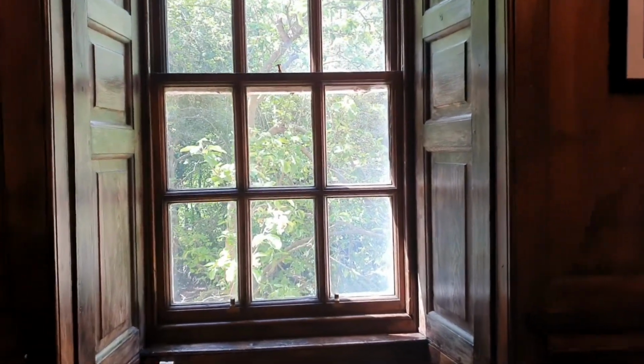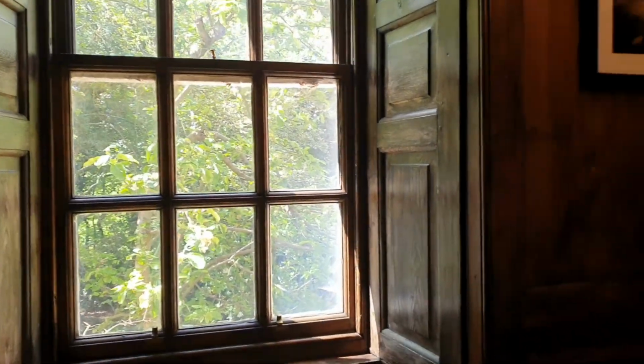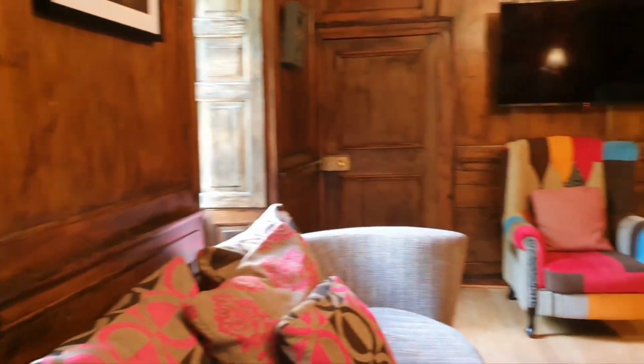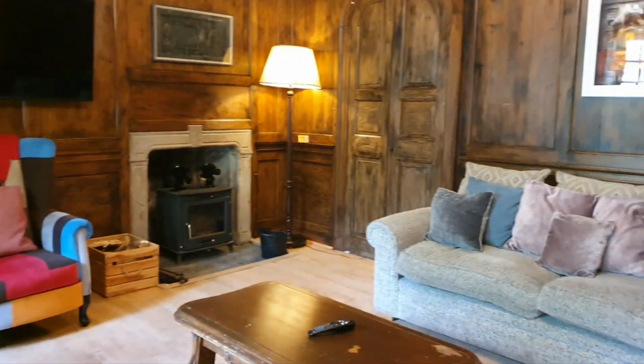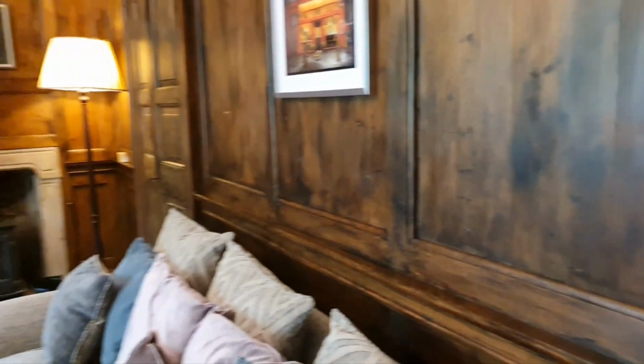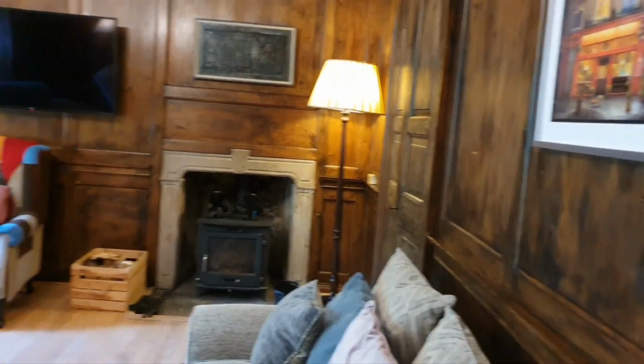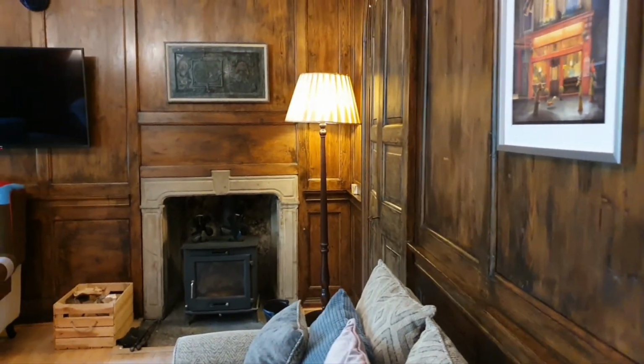There is a Bramley apple tree out there. So if you're lucky enough to be here in the autumn, you can make yourself some apple pie or apple crumble or whatever else you fancy. Oh, and a wood burning stove, which is very nice and warm.